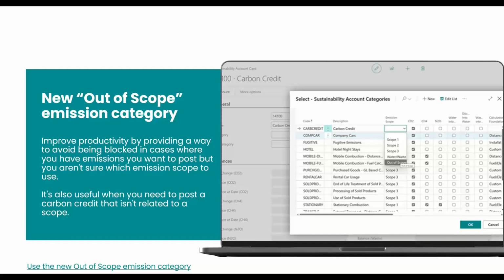You can use this new out-of-scope emission category, and all it is, as you can see there on the account categories, when you drop down, you've got your 1, 2, 3, you've got your new water waste, and now you've also got an out-of-scope. So of course you'd only be using it on an exception basis, otherwise you're not capturing the correct detail on your resulting ledger entries. Okay.